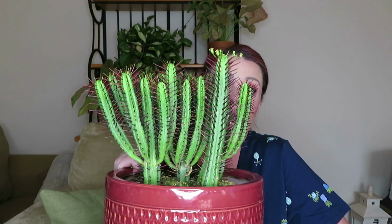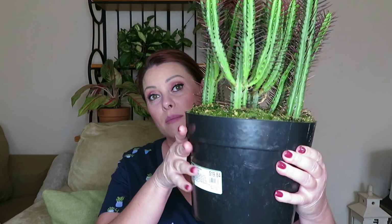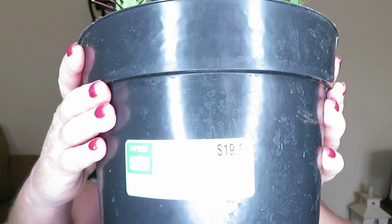that I found at Walmart, and I put it in this pot here. Let me see if I can get it out. I didn't repot it yet because I thought it was really cute and it went with the spines. So it did come in this container here, and I have soil all over my fingers from trying to get it out of the pot. But it was 1984, and it is from Altman Plants, and that is what it is called.